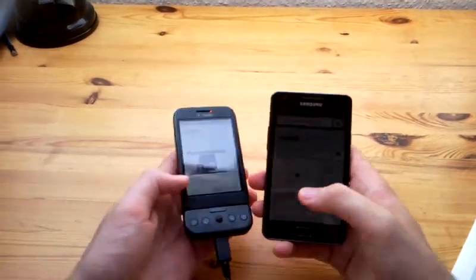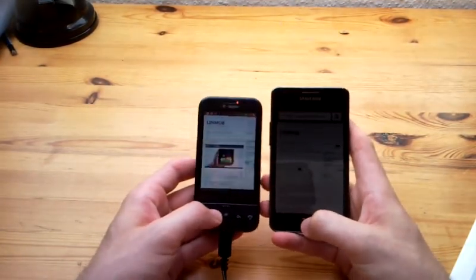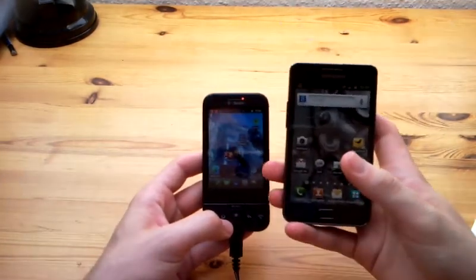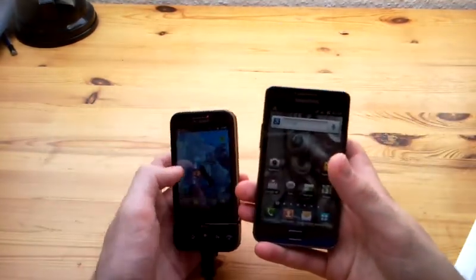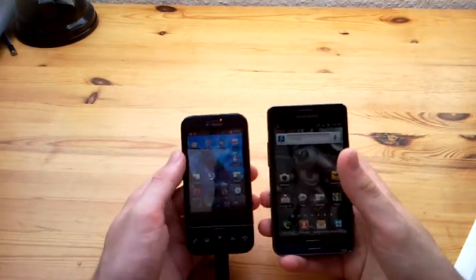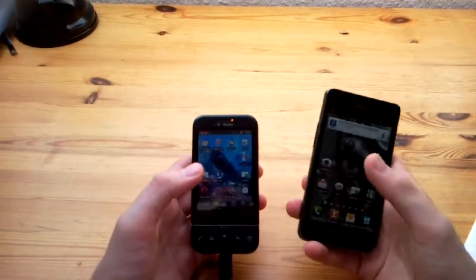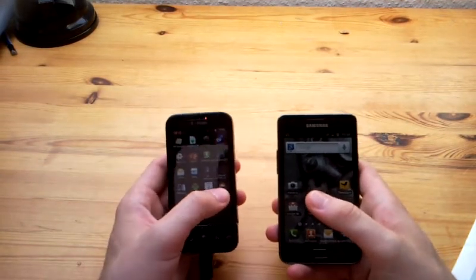However, make sure that device has enough RAM, because if I now try to go back to the home screen, I'm there, and here the home screen has to load because it wasn't in RAM anymore. It has been moved out because RAM was filled up by the browser. And thus multitasking on a device which has only those spec sheet 192 megabytes of RAM is virtually impossible with Android. You should go for at least 512 megabytes of RAM with your next Android device.